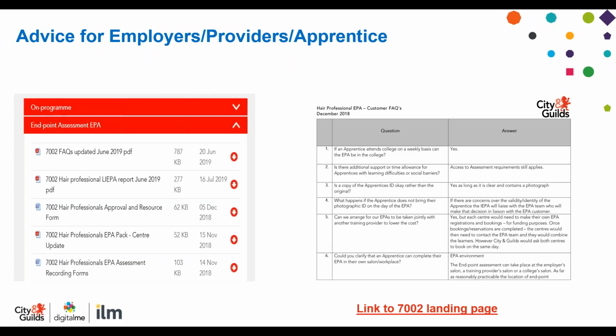So just to move on, my final advice for the employers, providers and apprentices. My final advice really is that employer and provider need to make sure that the apprentice chooses a model as well. This is going to be the biggest thing for me: choosing the correct model that's going to get that apprentice that pass or distinction. They can showcase the skills, and that's a big thing for me.